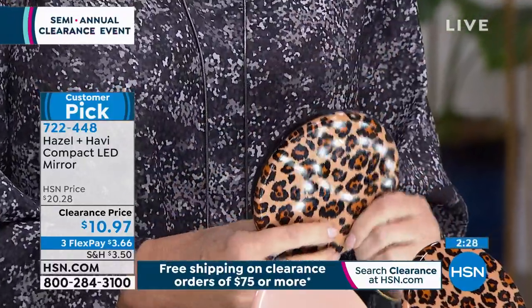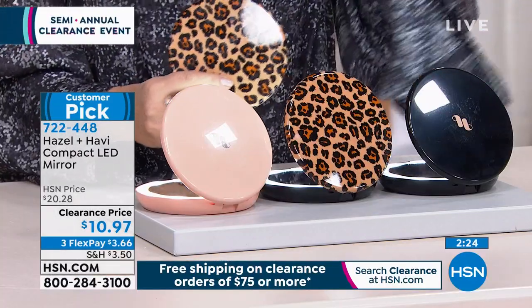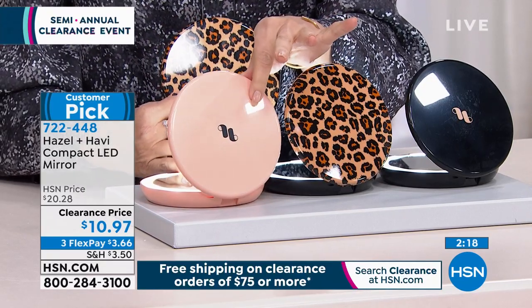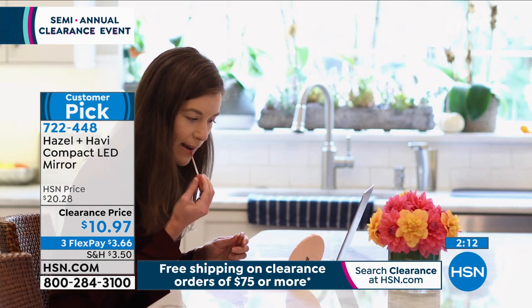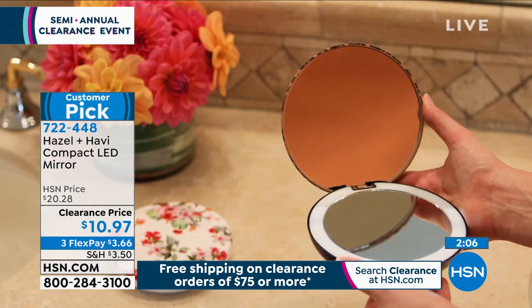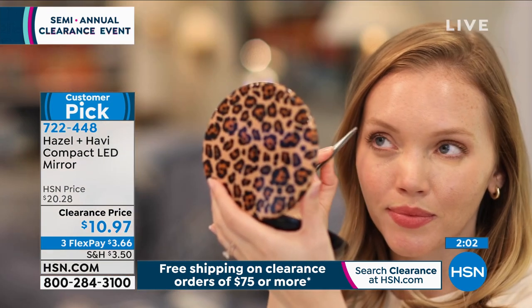And they're beautiful cases as well on this one. So you have three choices. You have the black, you have the leopard print, and then are we calling this rose? I think we're calling that rose. $10.97. These are fabulous. I keep one in my suitcase. I keep one in my makeup bag. And then I keep one in my makeup kit at home. So all of this for under $11.